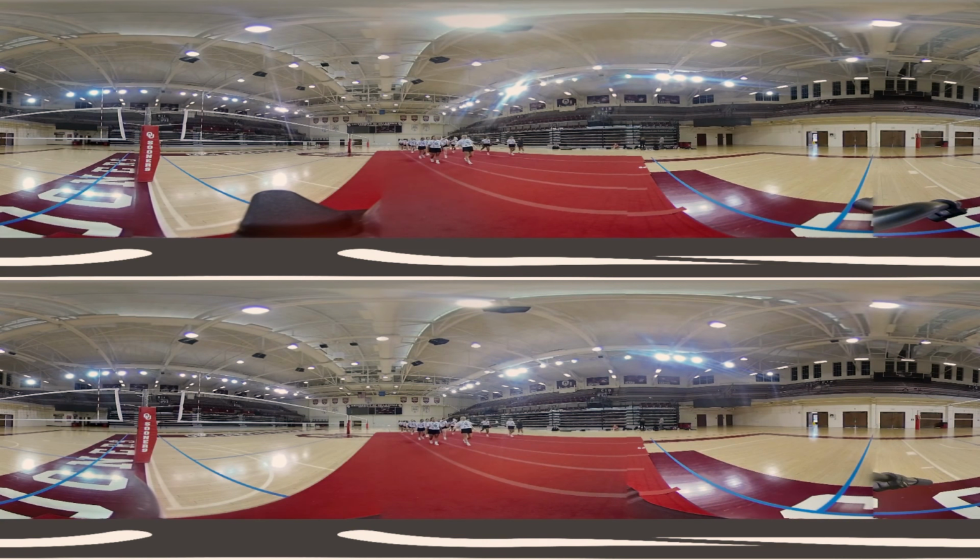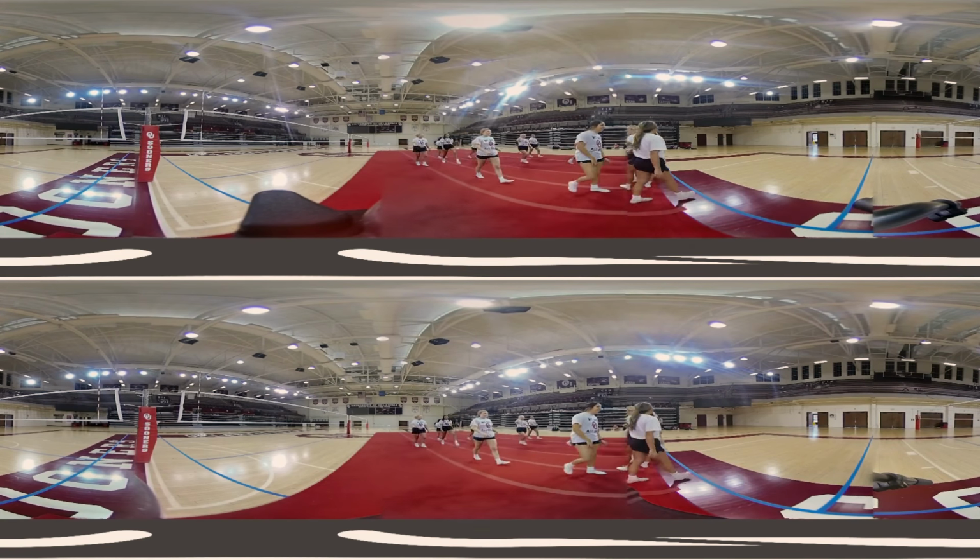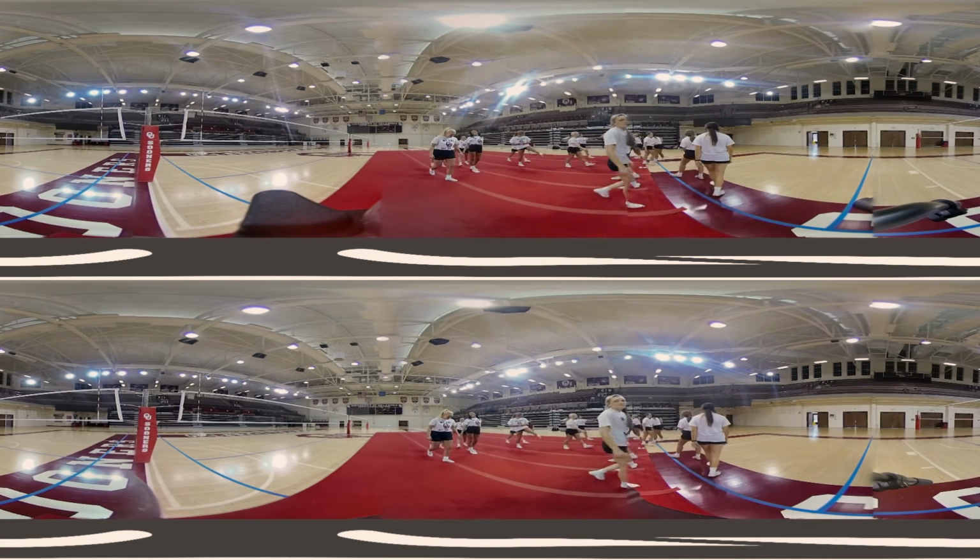May look like your average cheer team, but in fact, they are far from that. Stepping away from your mom and dad's cheer basics and diving into a highly competitive and national winning cheer squad. This is OU All-Girl Cheerleading.